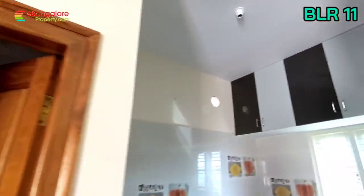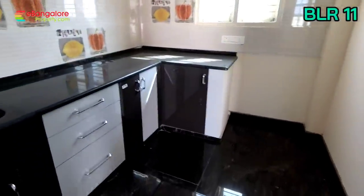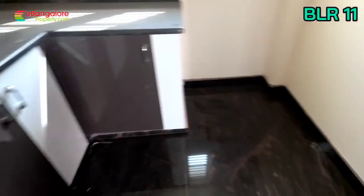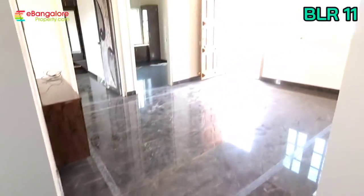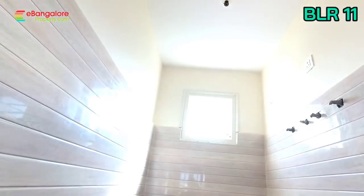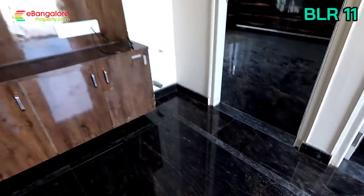This is the puja, west facing. Kitchen in the southeast corner. Modular kitchen. Compared to below units, only the utility and the dining space is missing. Rest everything is there. Similar type of interior work. This is common bathroom. Master bedroom in the southwest.